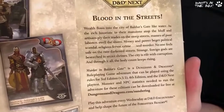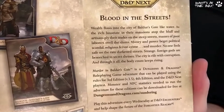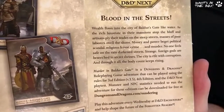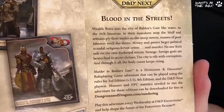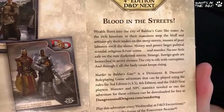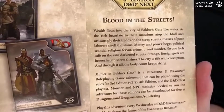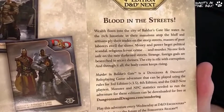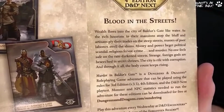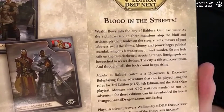Blood in the streets. Wealth flows into the city of Baldur's Gate like water. As the rich luxuriate in their mansions atop the bluff, and artisans ply their trades on the steep streets, masses of poor labourers swell the slums. Money and power beget political scandal, religious fervour, and crime and murder. No one feels safe on the rain-darkened streets. Strange, foreign gods are beseeched in secret shrines. The city is rife with corruption, and through it all, the body count keeps rising.